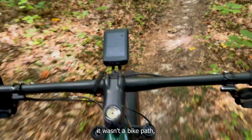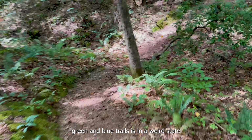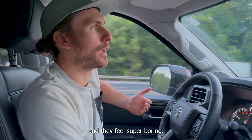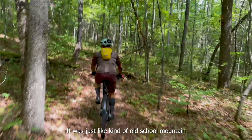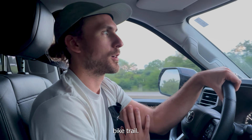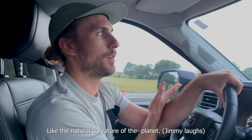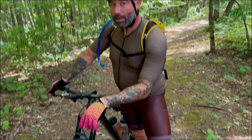It was interesting though, still. It wasn't a bike path, it was a bona fide mountain bike trail. I feel like the world of green and blue trails is in a weird state right now, and a lot of them are super manufactured and machine built, and they feel super boring. They feel like the same thing over and over again. Jimmy's attacking me. It was just kind of an old school mountain bike trail. It felt like it flowed really well. The natural curvature of the planet was really fun to ride out there at the big South Fork.